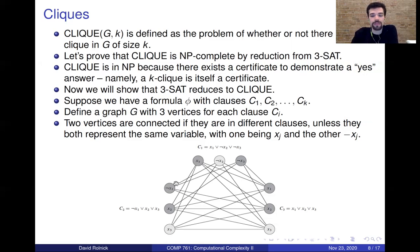And we'll see why we're doing this in a moment. But this one is not connected to this, but it is connected to this and this, because the only situation where things aren't connected is if they're in the same clause, or if they're in different clauses but represent the same variable and its negation. So x1 can be connected to x1, but it can't be connected to not x1. Not x2 can be connected to not x1, but it can't be connected to x2. Does this make sense? Are there any questions about how we're defining this graph?